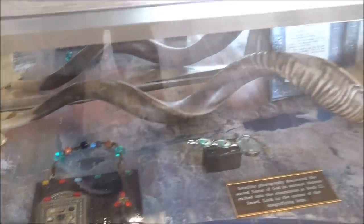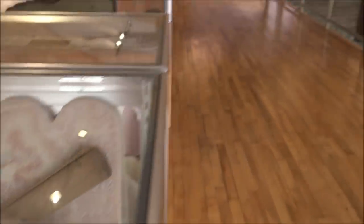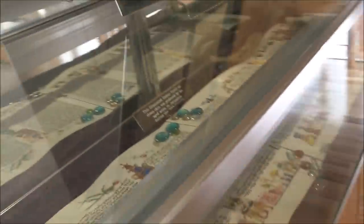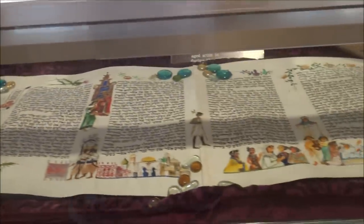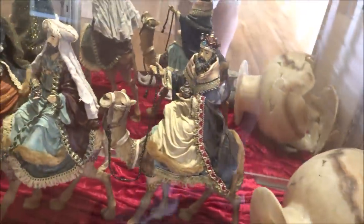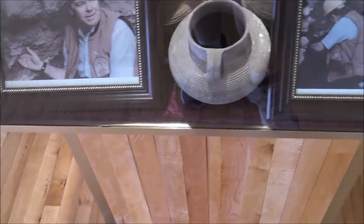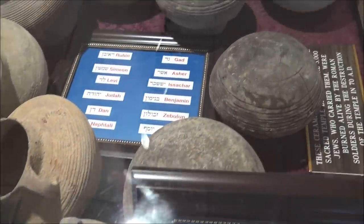It's pretty incredible. Got some interesting artifacts over here. Some pottery from way back. Let's see what's over here. Some more scroll texts. Check this old violin. Some people call them fiddles, some people call them violins. Depends on where you're from, really. I guess what style of music you really play. Oh, here's another one. Three wise men. Some like old pottery with frankincense, myrrh, and gold would have been in. This is some discoveries made around here with some really old pottery.